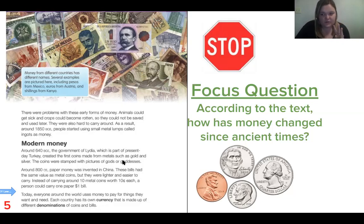Now we've done those three, and now we're getting to more of what we use today. Now in 800 CE, right here, we are starting to use paper money, and that was invented in China. I didn't know that.